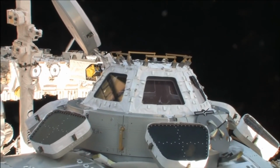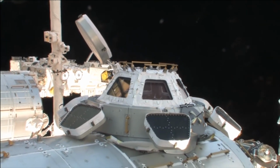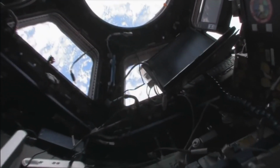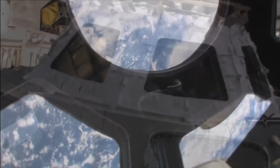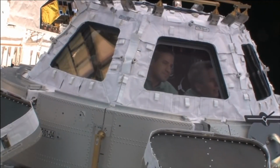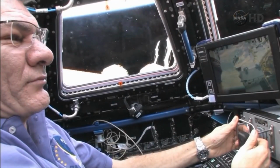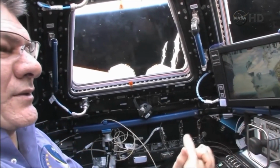The cupola is a small module designed for the observation of operations outside the space station. Similar to a bay window in a home on Earth, but with a 360-degree view, the cupola allows crew members to observe the approach of vehicles, as well as all robotic arm operations and spacewalks.